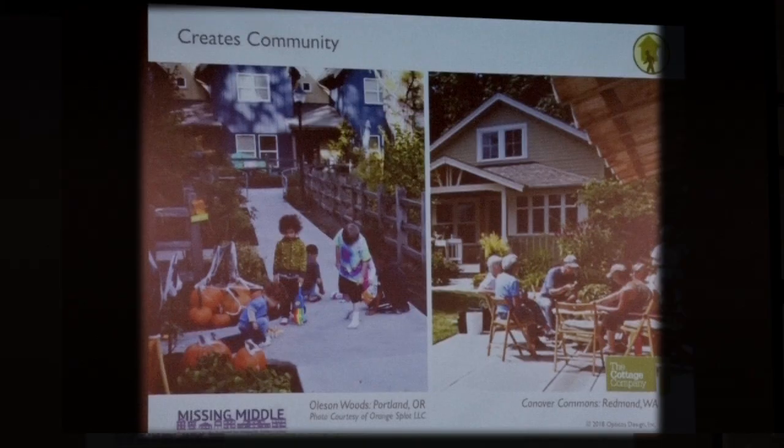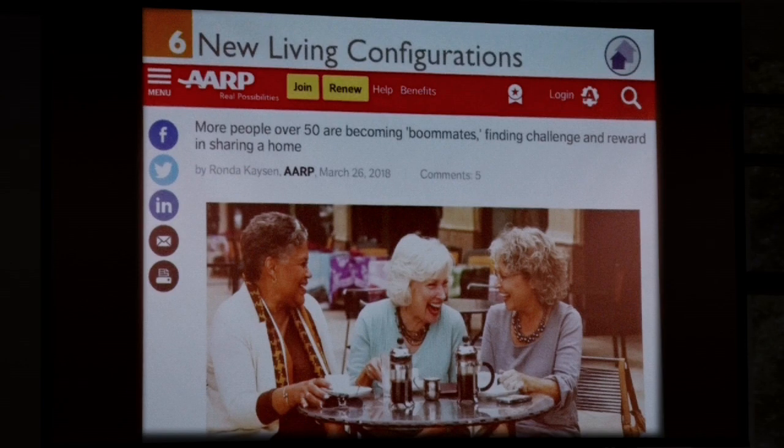These are the types of places that they're looking for. At all age levels, all different family types, these are the types of places that are in demand. And they're talking about the Golden Girls generation coming back.